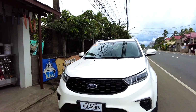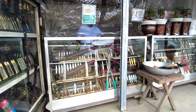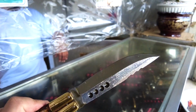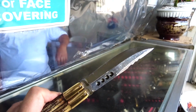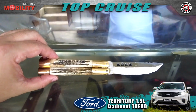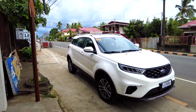On the way, I had to pick up a must-have souvenir from Batangas, one of its famed balisongs. Manong, patingin po ng balisong. What they do, I don't know if it's a myth or a legend, but they stab this through a coin, and if the tip doesn't break off, that means the metal is really strong. In the Philippines, especially when in Batangas, you gotta pick up one of these, a balisong, a traditional fan knife from the Philippines. And that's one of the things you can find when you drive around in your Ford Territory.